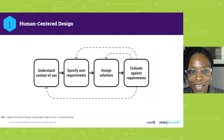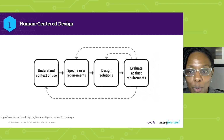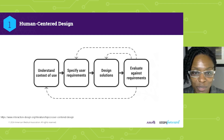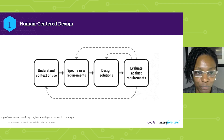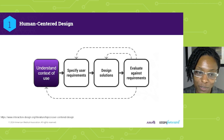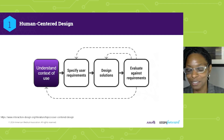I want you to understand that in our new processes and methods, these are all methods of co-design, where you, as physicians, as patients, as users, as interactors in this system, can participate and are encouraged to participate in any and every part of this design process. Today, we're going to practice, and we're going to focus on this first step, understanding the context of use.